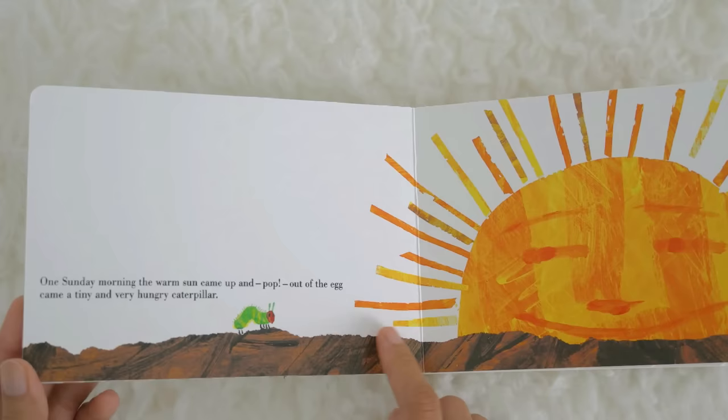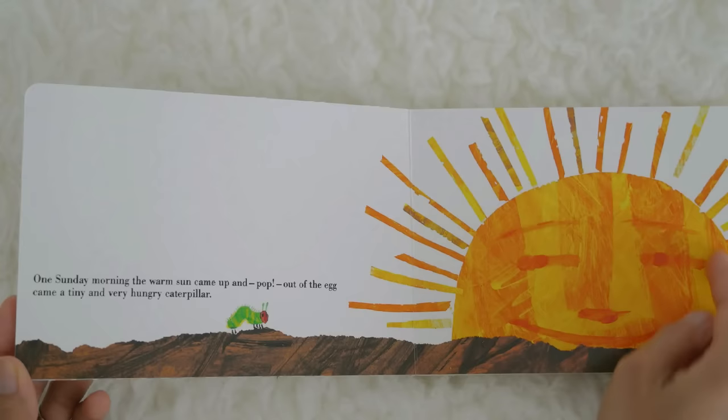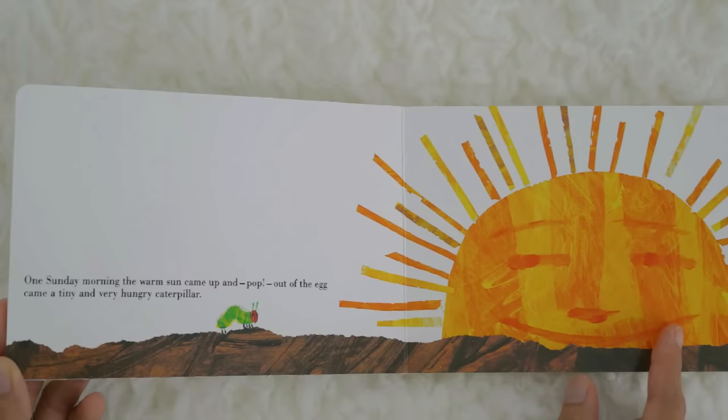One Sunday morning, the warm sun came up and pop! Out of the egg came a tiny and very hungry caterpillar. What is this? This is the sun. You're right. It's the sun. Now, can you help Miss Kaye spot where the tiny caterpillar is?